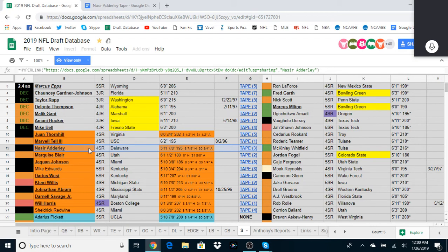He plays safety, a little bit of a change from our wide receiver binge we went on yesterday. He is listed at 5'11 and 7/8 at the Senior Bowl, 195 pounds, 8 and 7/8 inch hands, and 30 and 3/4 inch arms. So, first question, as I ask everyone when we first go over this, is do you have any concerns or question marks about his measurables?